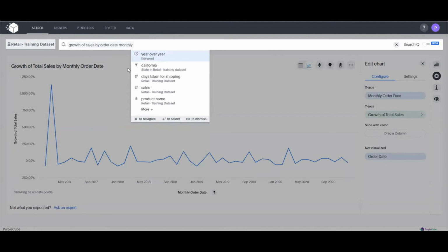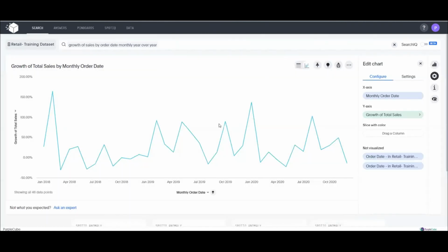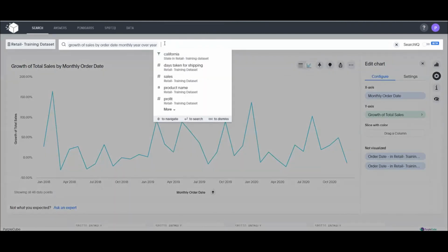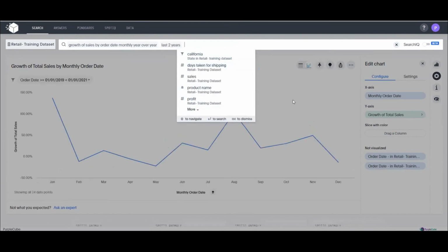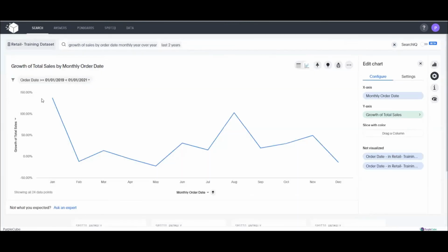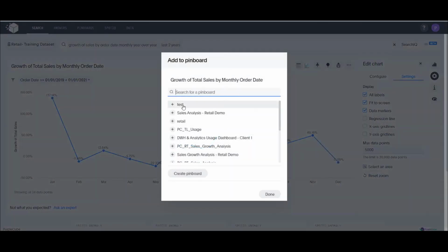And if I want it year over year, I will select this keyword. So I have it year over year. And if I want it just for 2020, I will just say last 2 years. And I have it by last 2 years. So compared to 2019, in 2020, in Jan, it was 137%, and in Feb, it was minus 11%. So I got those growth calculations too. It's that easy. Like whatever we talk, that's what we need to type here.